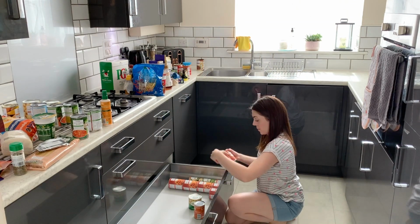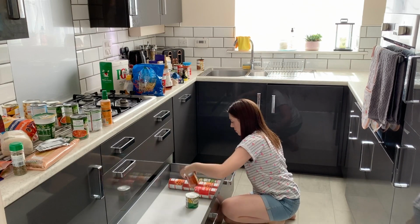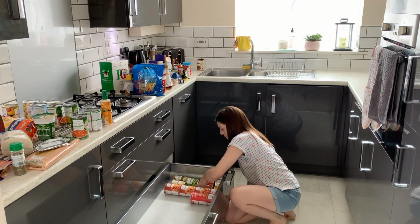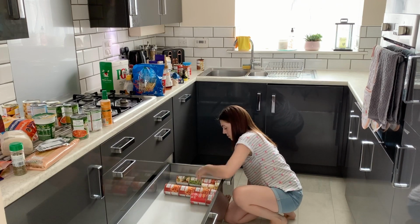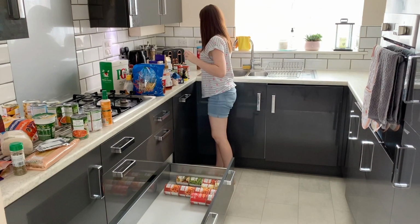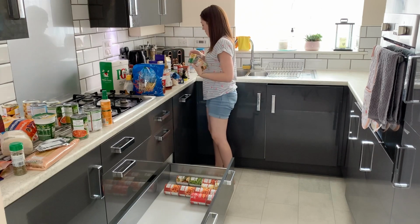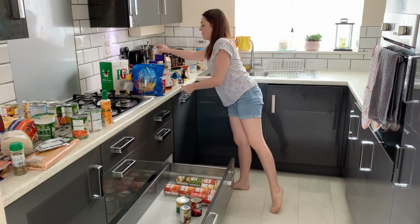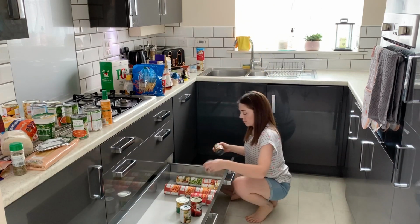So I probably should have thought about what I was going to do before I started to do it, because at this point I was just so confused. I didn't know what to do, so I think you're going to see my full thought process play out here because I was just so confused. But I think at the end it does look a lot better, so bear with me because we do get there eventually.